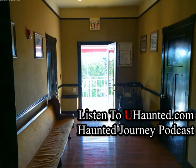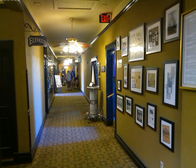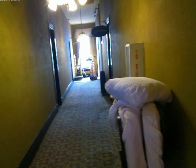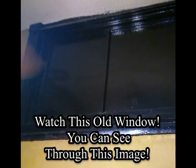They start the ghost tour on the 4th floor, where they have restaurants and a Sky Bar gourmet pizza restaurant with beautiful views. We walked around the 4th floor and took lots of pictures, and as we took pictures, we began to pick up ghosts. We had a crazy thing happen in the alcove, as again, the camera locked up and it froze on a spot, and this time we caught a ghost with the naked eye. This brownish image flew by this old window. Anybody out there thinking that was a fan, it was no fan, because there were no fans there.